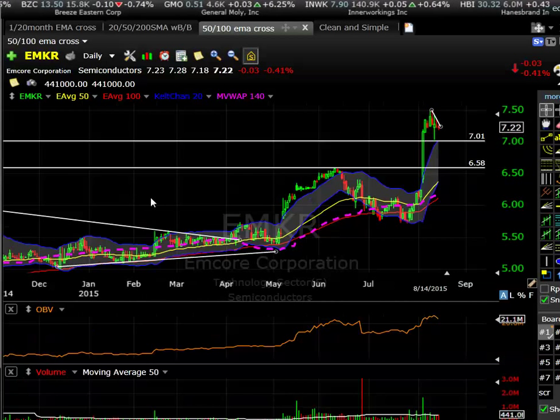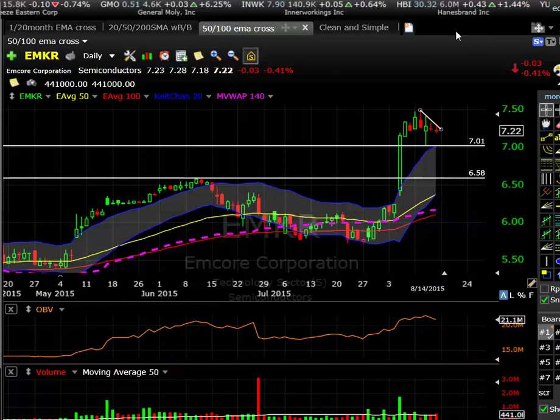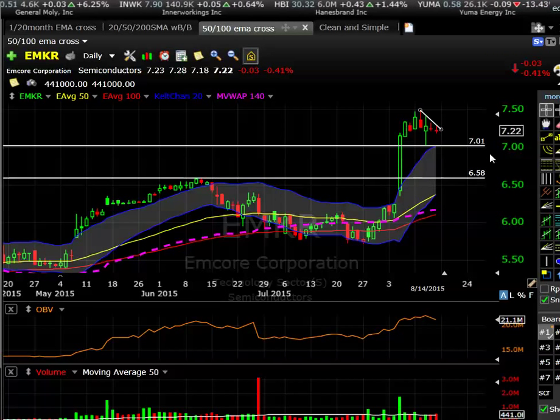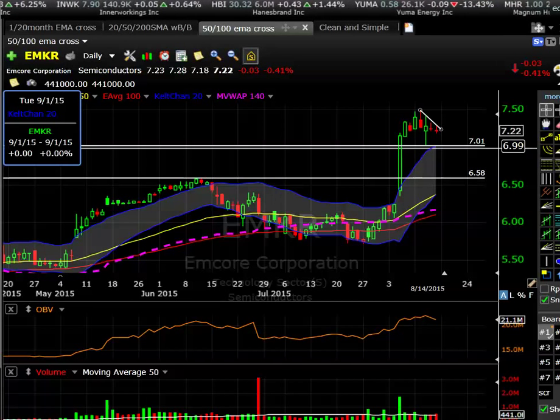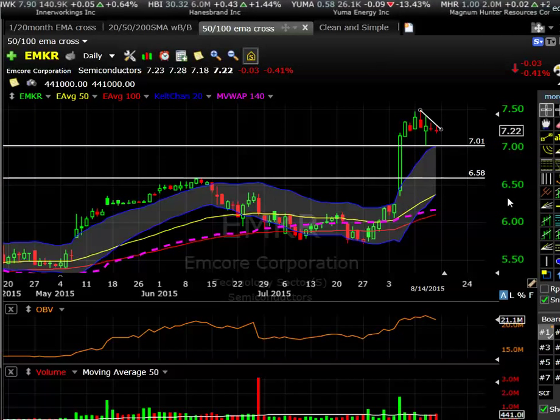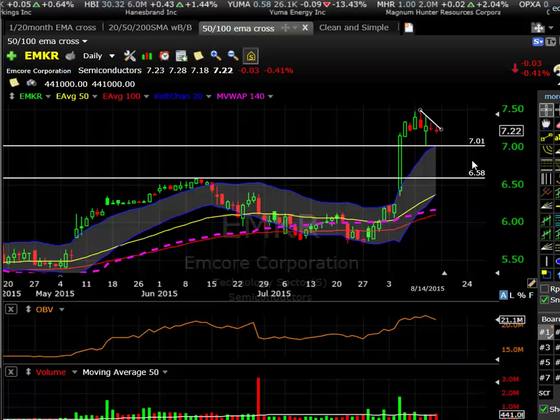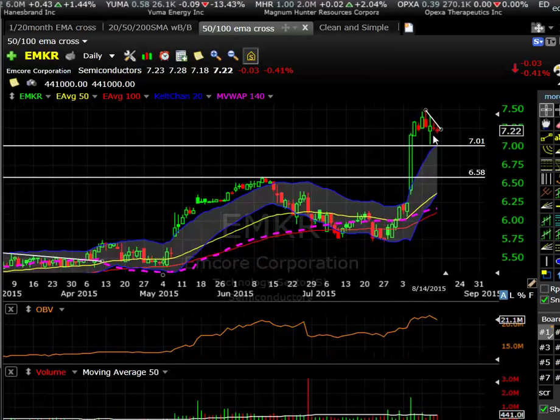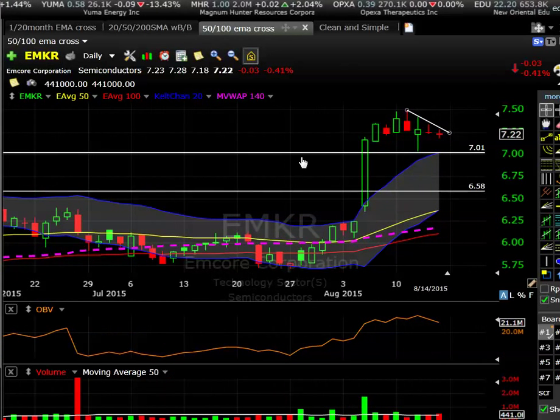And then EMKR had a big run, big pop. Been consolidating. It might need a bit more time. Really want to see if $7 holds as support. If $7 doesn't hold, it may pull back to $6.58, somewhere in that range. But I am keeping an eye on this one as well for a potential trend line break.